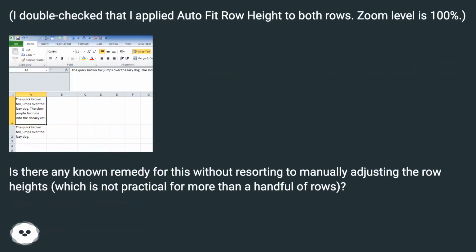I double-checked that I applied auto-fit row height to both rows. Zoom level is 100%. Is there any known remedy for this without resorting to manually adjusting the row heights, which is not practical for more than a handful of rows?